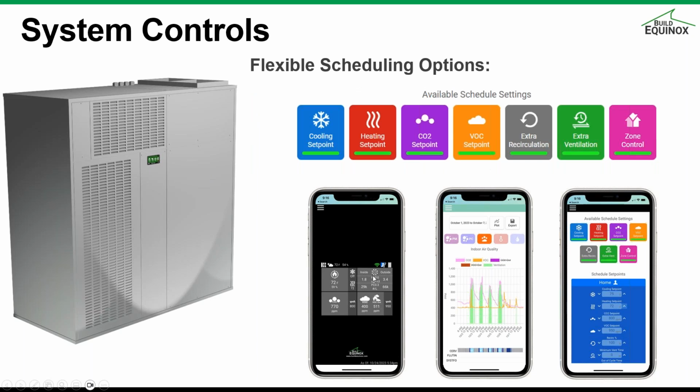We'll have flexible scheduling options. Sometimes, for example, we can set up the weekends to basically turn it off, we don't need that, or maybe there are some specific days of the year that we need to have more cooling, more heating, or you can set up your CO2 set point, VOC set point. We can create extra ventilation. Some places, maybe somebody brought a chemical kit to play, so we need that extra ventilation in some cases, et cetera, et cetera.